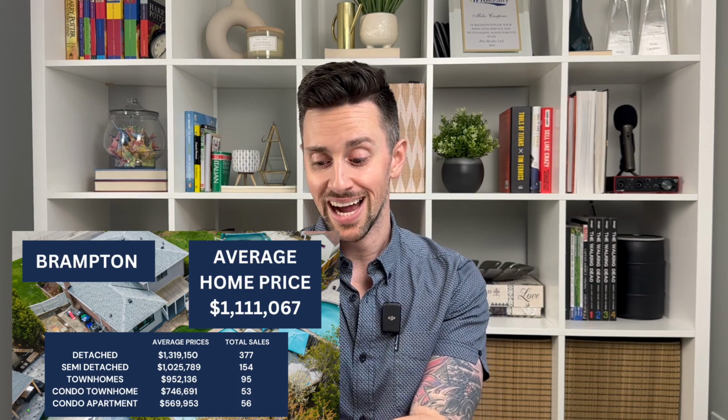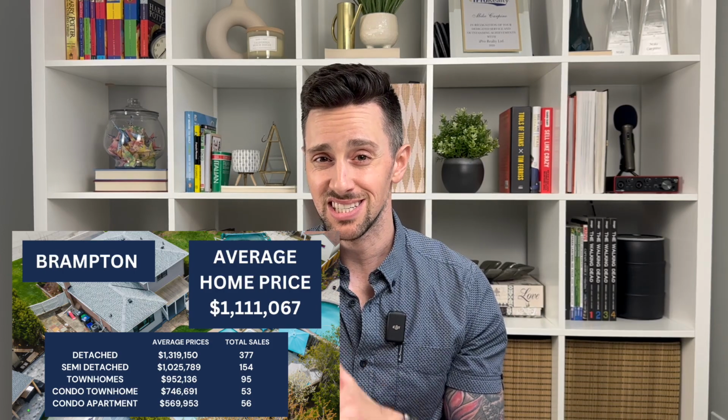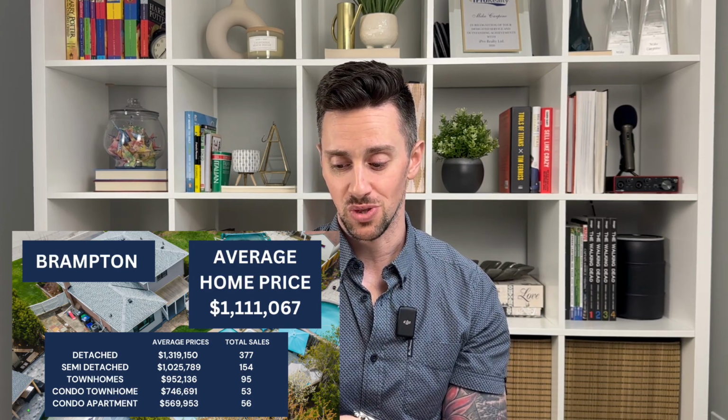So your detached, $1.319 million, your semis at $1,025,000. Townhouses still up there at $952,000 average. Condo town, $746,000, and your condo apartment getting under $600,000, nice to see. $569,000 is your average condo apartment. Brampton does not have nearly as many condos as Mississauga or Toronto, so the sample size is quite a bit less, which is why those numbers are going to be what they are.